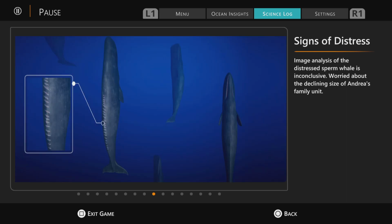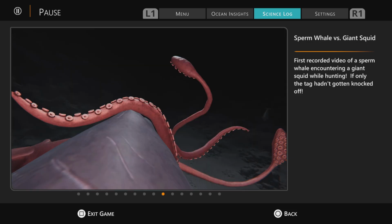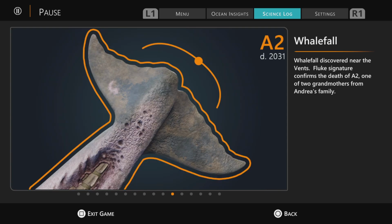Image analysis of the distressed sperm whale is inconclusive. Worried about the declining size of Andrea's family unit. First recorded video of a sperm whale encountering a giant squid while hunting. If only the tag hadn't gotten knocked off. Whale fall discovered near the vents. Fluke's signature confirms the death of A2, one of 2 grandmothers from Andrea's family.